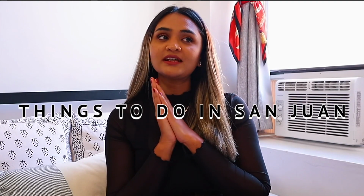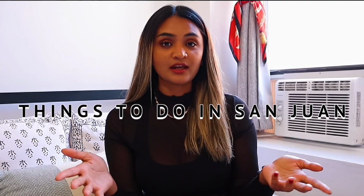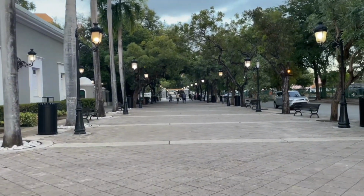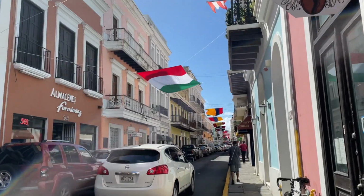Moving on to all the activities that you could do if you were in San Juan. First off, if you're staying in Old San Juan or any other area in San Juan, make sure you spend a day walking around Old San Juan just to see the beautiful architecture. There's also a street called La Fortaleza, which is like a beautiful walkway. You could previously go inside the government mansion there, but right now it's closed. And then there's also a lot of restaurants.